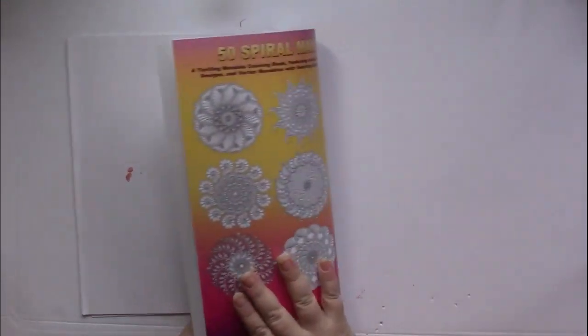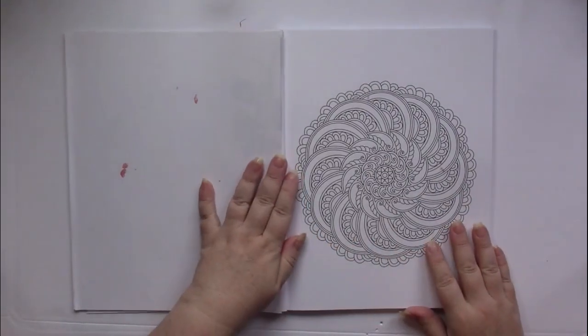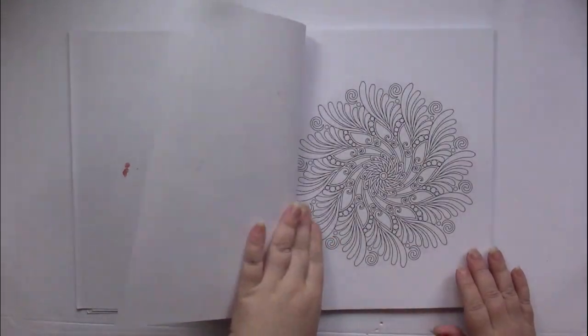And there are a total of 50. Duh, it's called 50 Spiral Mandalas. Yes, so there are 50.